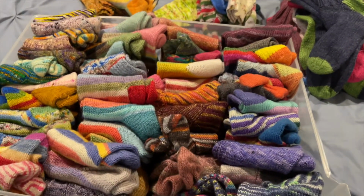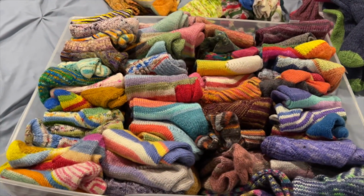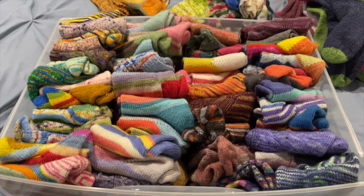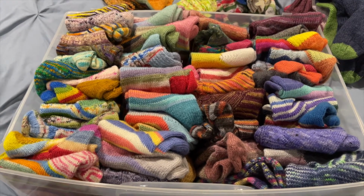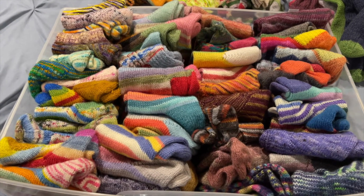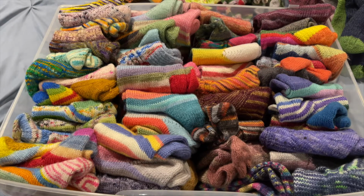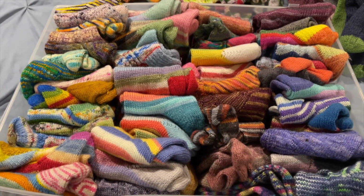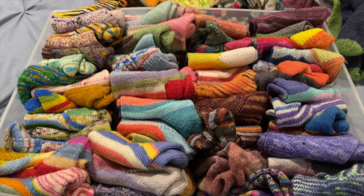But I do have quite a bit of progress. I have basically all my regular socks sort of aligned vertically. I did not really pay too much attention to how nicely I was folding them. I mostly just wanted them to fit in the drawer so that I could see them and access them easily. So now I do have a better view of all of my different socks, and when I know I want a particular pair, I'll be able to see them a little easier.